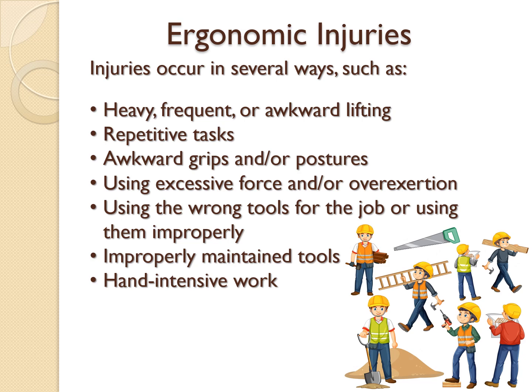Ergonomic injuries. Injuries occur in several ways, such as heavy, frequent, or awkward lifting, repetitive tasks, awkward grips and/or postures, using excessive force and/or overexertion, using the wrong tools for the job or using them improperly, improperly maintained tools, hand-intense work.